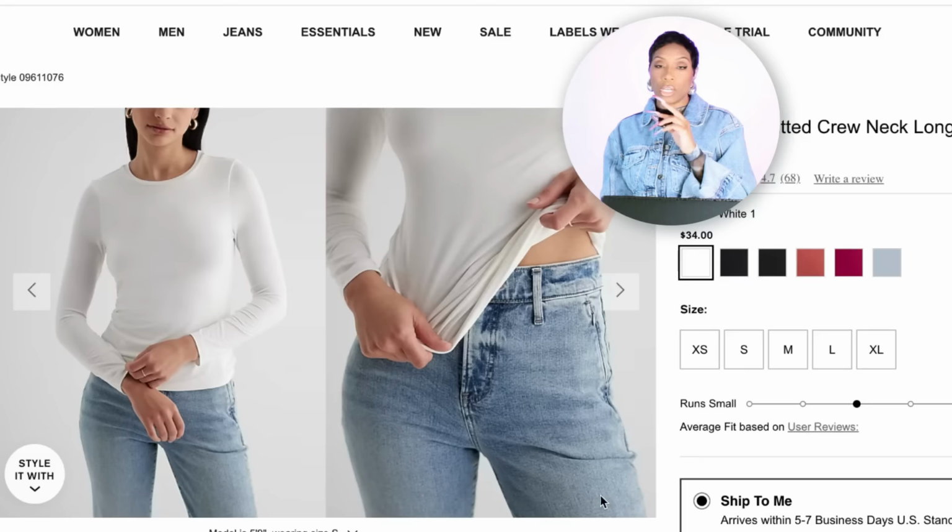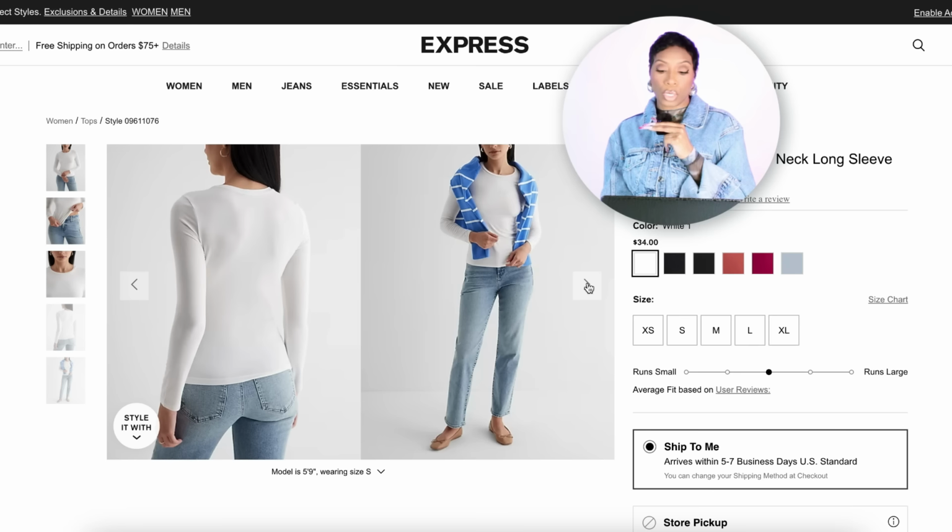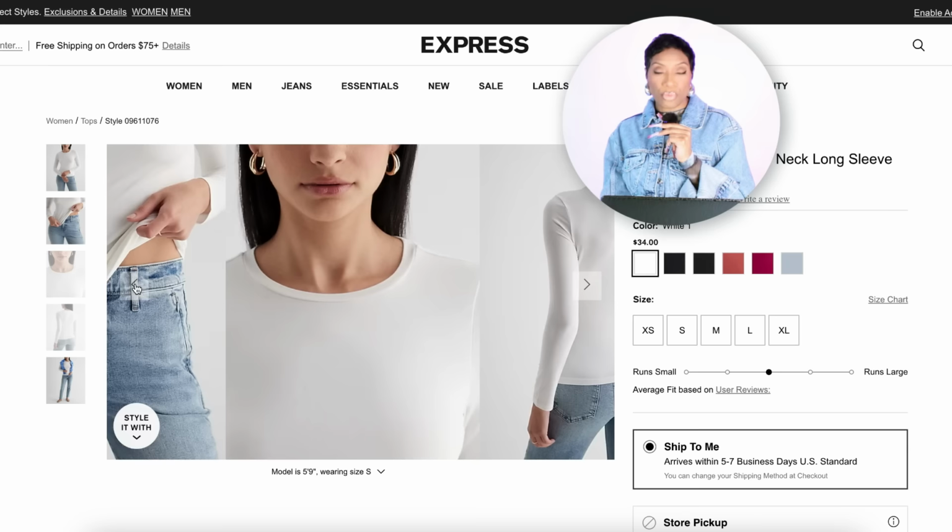Now we just need us a white long sleeve t-shirt. So I found this at Express. It's called the Super Soft Fitted Crew Neck Long Sleeve Tee. It's coming in at, how much are these t-shirts? $34. They have 6 colors. It comes in sizes extra small to extra large. I do like this. I think it's made well. It's going to be a little bit nicer than just a run-of-the-mill $10 long sleeve white tee. That's why I went with this one.